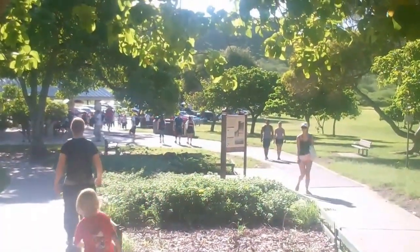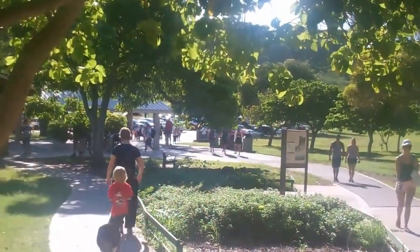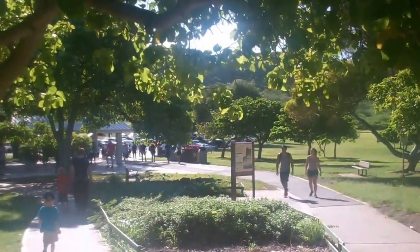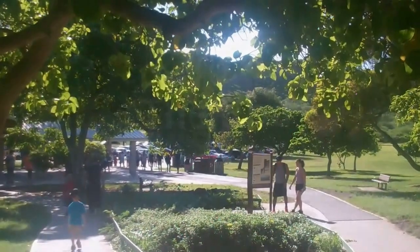Okay, so now we're down at the bottom, and you can see buses are starting to come in. It's probably about 8:15 or 8:20, and that's Diamond Head. Aloha.